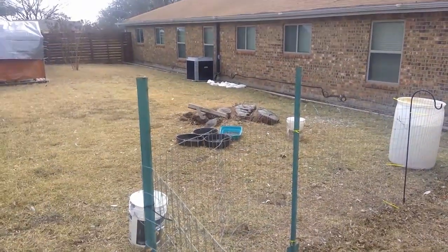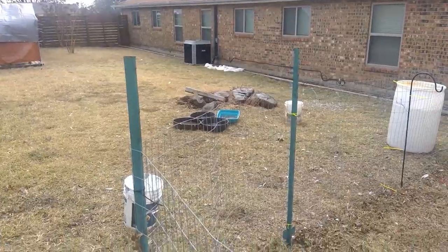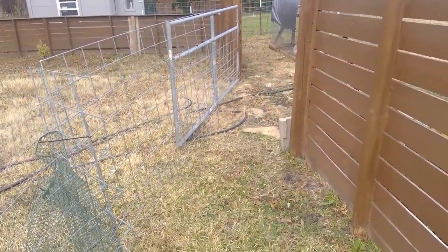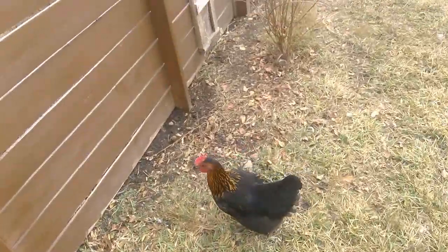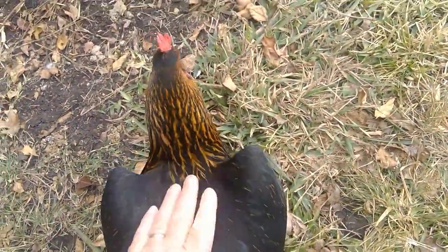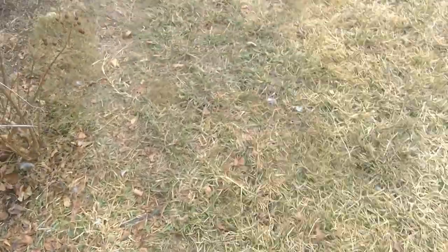Okay, you can see them over there. They're all sitting there taking a little nap. I've got the tunnel here ready to go. See if I can get them in. Crazy chickens, they can get there, but uh-oh. She wants some loving there. There you go, baby. There you go. Oh, you don't go over there.